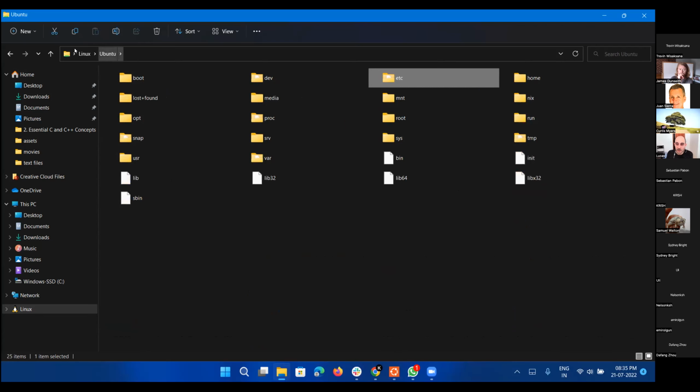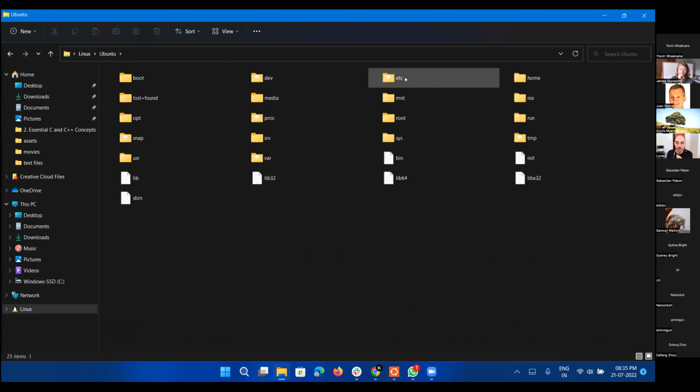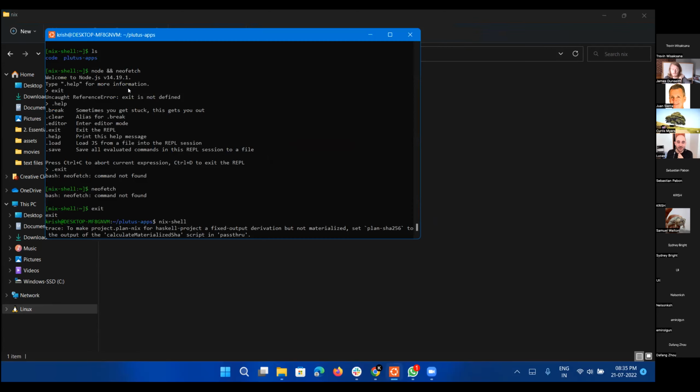So in the WSL, you go to the Ubuntu section. In Ubuntu, you'll have the etc folder. Inside etc, you'll find a folder named Nix. If there is no folder named Nix, you create one using the sudo mkdir command. After creating this, you need to create a nix.config file. This also needs to be created using the administrator command, sudo touch. With this command, I created the nix.config file and I was able to install it. That's right now only it got installed.